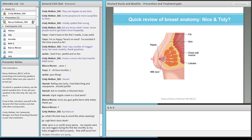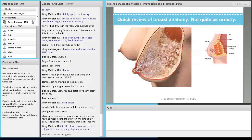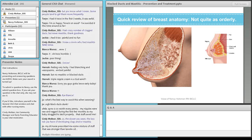So it looks all nice and tidy, and you can see how a blockage can happen deep in the breast tissue, but it's not really that neat and tidy. In fact, your breast is more of a tangle inside. So I put the other picture there as a reference on the right, but in real life, this is actually what breasts look like inside. Most of you are probably not old enough to have your mammograms yet, but you actually get to see your milk ducts when you have your mammogram. It's pretty cool, and you see this tissue.